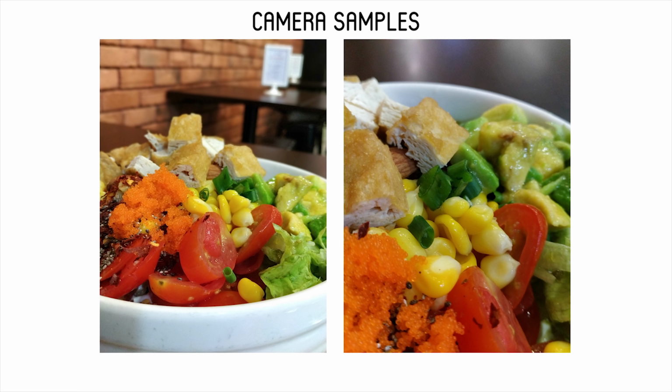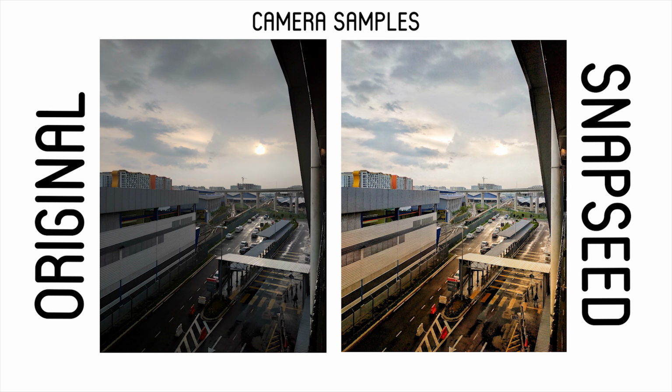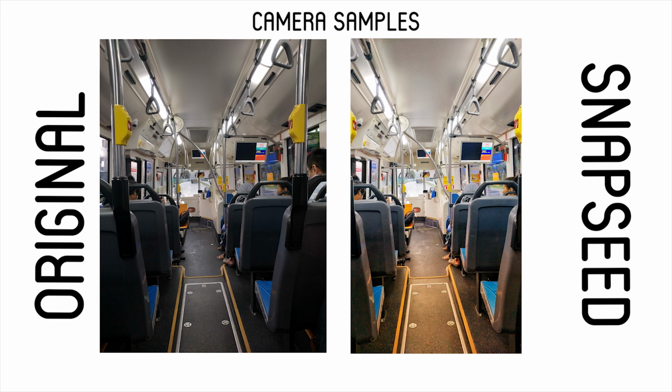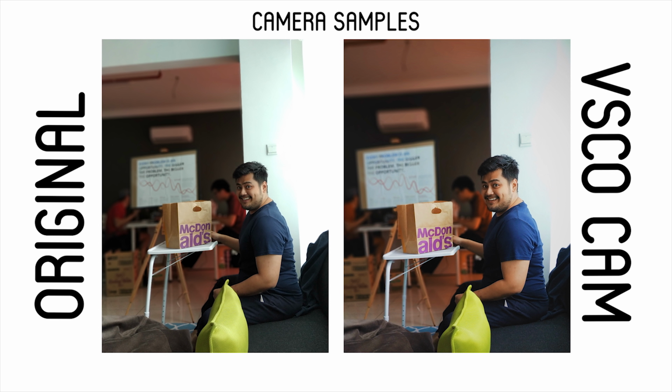And while the images might not have as much oomph as some other phones from manufacturers like Samsung, if you bring it into an app like VSCO Cam or Snapseed, you can really come up with some pretty nice images.